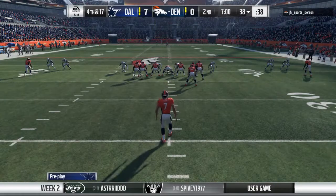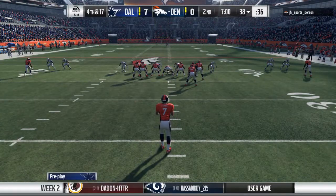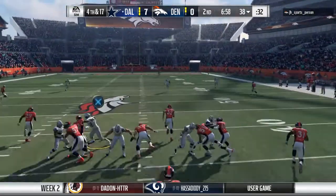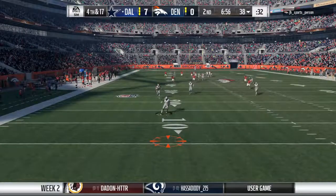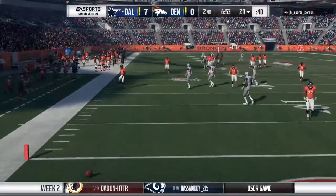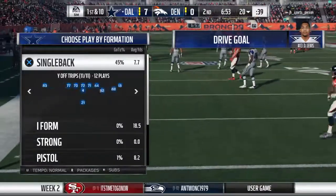Here's Pat O'Donnell now as he'll kick it away for the second time. He gets this one away, and boy, it's another boomer. And that'll hit at the 5 and go into the end zone for a touchback.